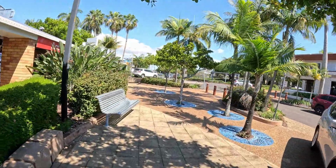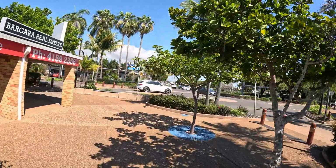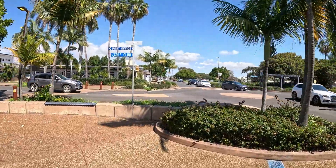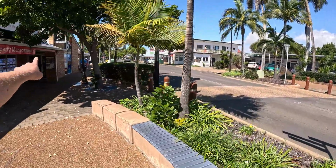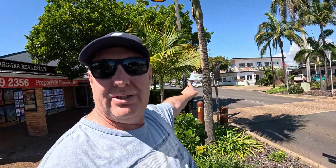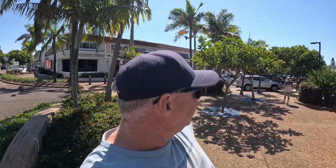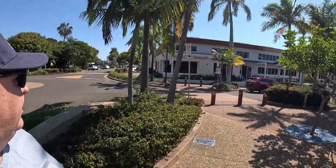So you're coming in from Bundaberg, this road here that I'm pointing at, that's the road that goes straight back to Bundaberg, all the way to the main street of Bundaberg. And then this is the little main street area here of Bargara. So you've got the main street area this way, the beach hotel there, over here, and then back down here. So yeah, that's it. Beautiful little place. Not a very big population by the look of it, but it looks like I could pretty easily settle down and live here.